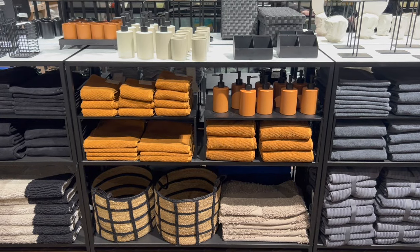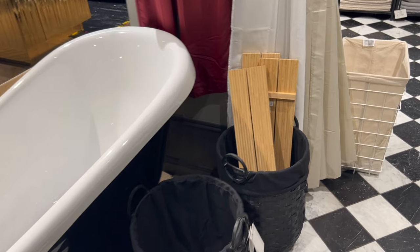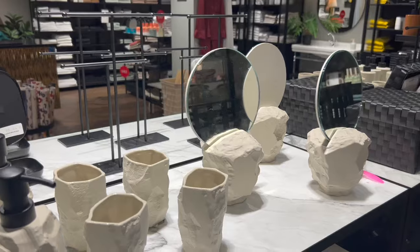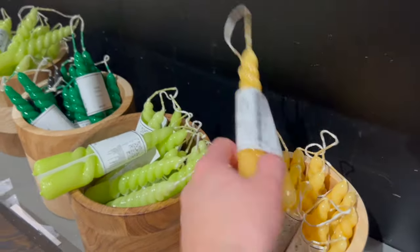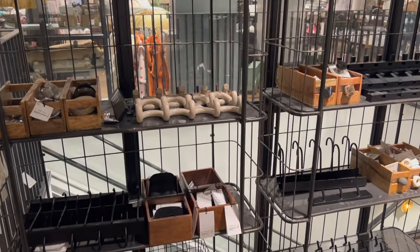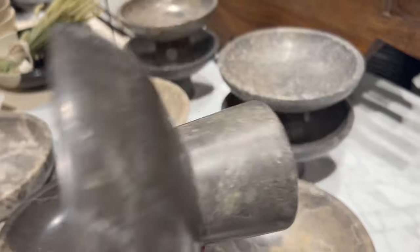As you can see, there's so many different colors to choose from. Wow, I love these soap dispensers and toothbrush holders in this stone effect. It looks really cool. And I just love this section. All of these marble dishes are amazing. Many of these are part of their new spring collection, and I am here for it.